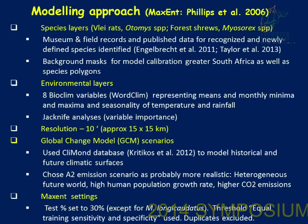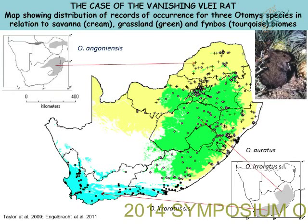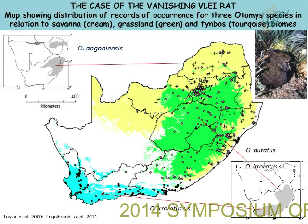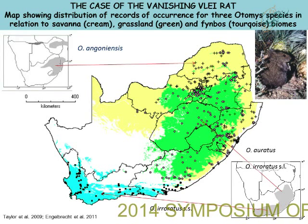Basically, we tried using different backgrounds for model calibration to avoid problems such as truncated responses and overfitting. And we found the best model was using the whole of South Africa, the country limits of South Africa, Lesotho and Swaziland. And many of the things are quite standard about the approach that we use for the modeling. And I'll talk about a bit of ground truthing that we did as well, based on historical data from the Soutpansberg. So this is the first example I want to use.